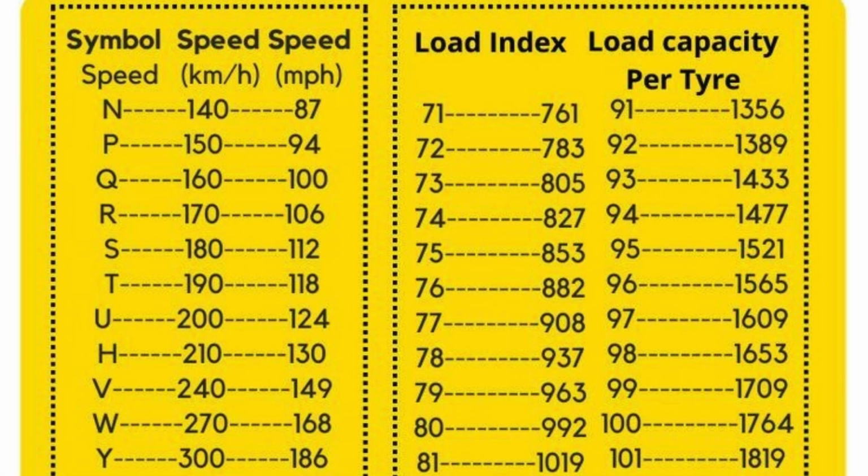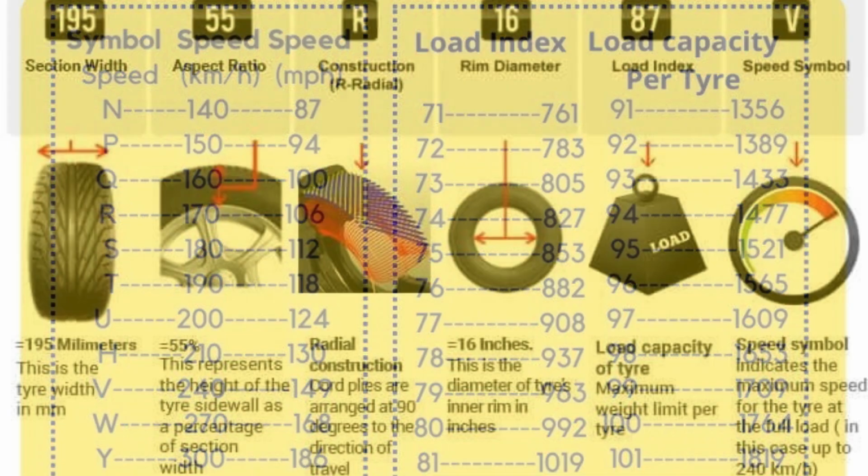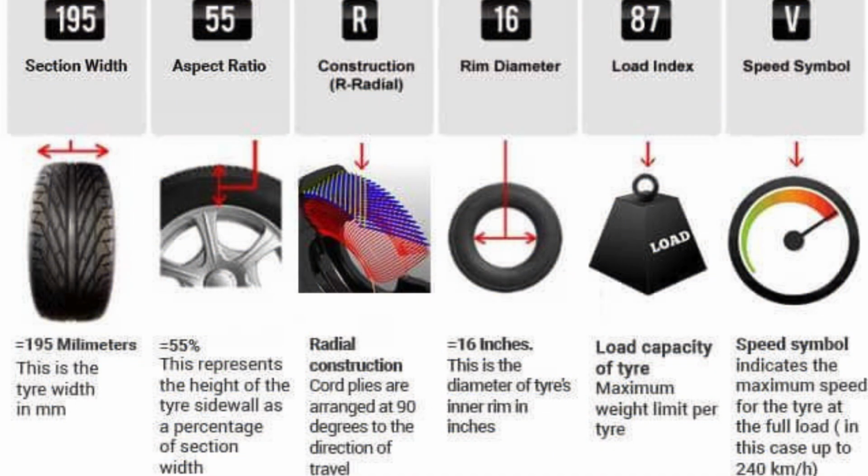Load index and speed rating are also important. The load index indicates the maximum weight the tire can support, while the speed rating shows the maximum speed the tire can handle safely. So for this example, the letter V refers to 240 km per hour.